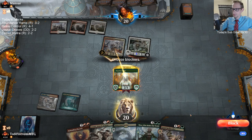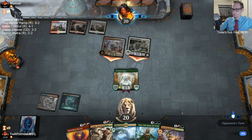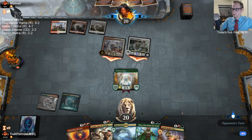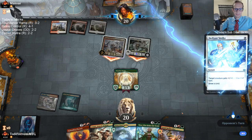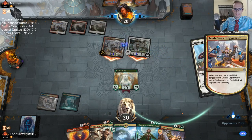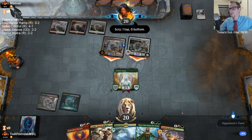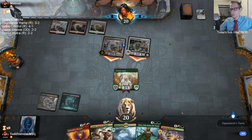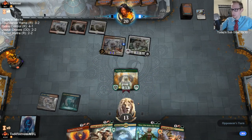Do we call their bluff? Nah. I want to. Good thing I didn't. This allows us to play Phoenix, though, also next turn. Or we wouldn't be able to play Phoenix without the Paradise Druid.